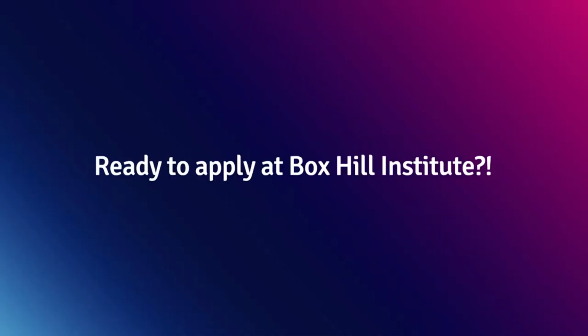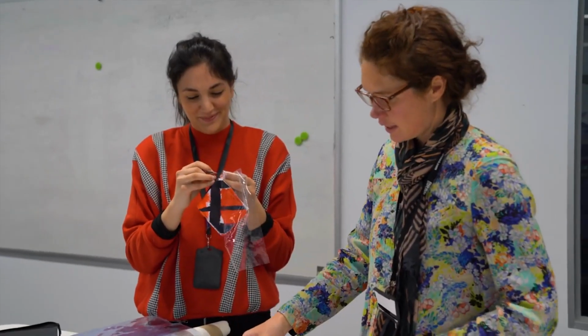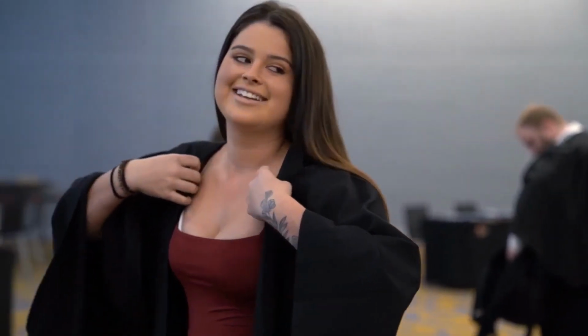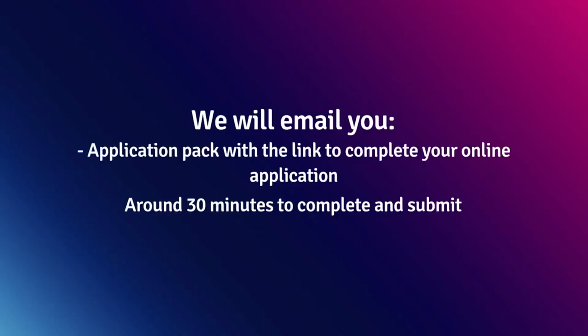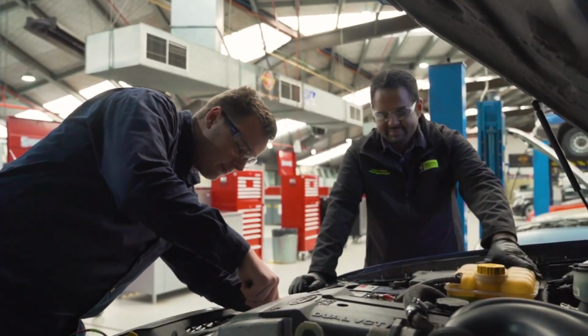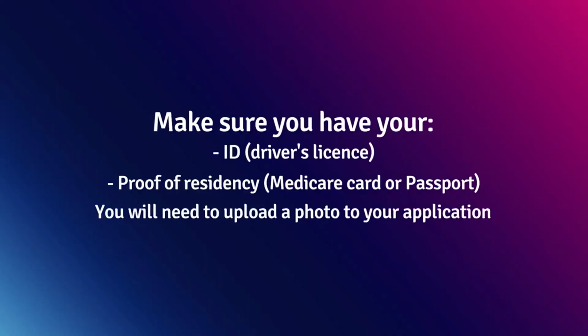Ready to apply at Box Hill Institute? The first step is to contact us by calling 1300 Box Hill, submitting an inquiry through our website or via live chat. We're here to answer all your questions and ensure we find a course that's right for you. We will email you an application pack, which will include a link to start your application. The application will take about 30 minutes to complete and submit. Make sure you have your ID and your proof of residency handy, such as your Medicare card or your passport, as you'll need to upload a photo of this to your application.